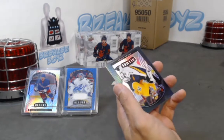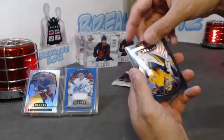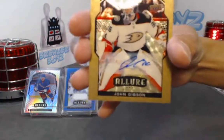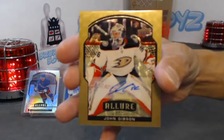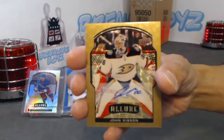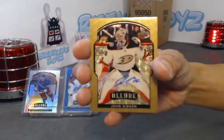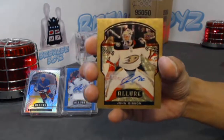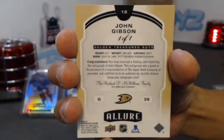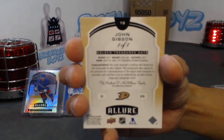We have a Golden Treasures autograph. One of one. John Gibson! What are the odds? John Gibson, one of one, pulled for Sylvain to go with his diagnostics autograph. One of one, Jonathan Gibson. Wow.